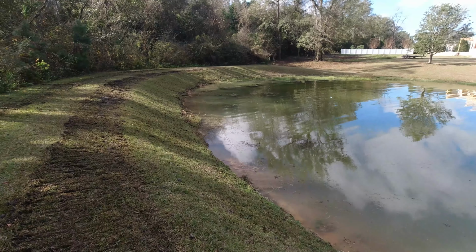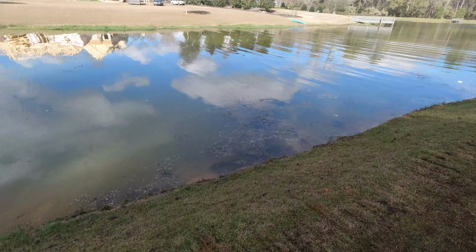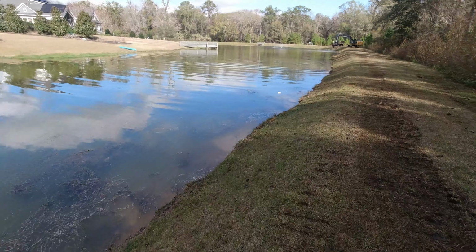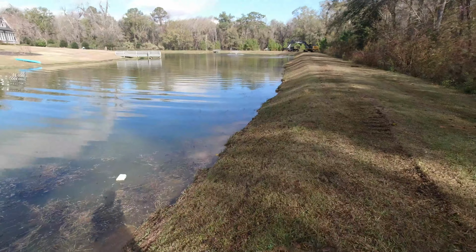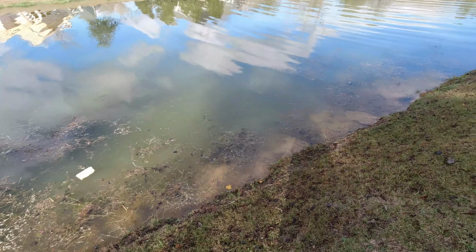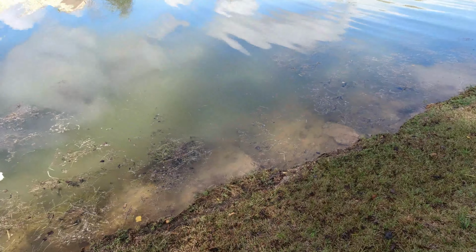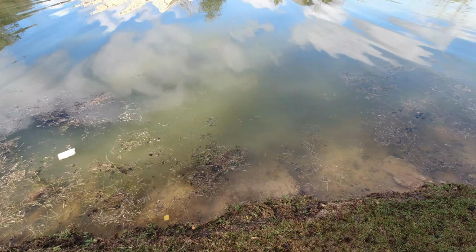Cleaning up pretty nice. Get all those little fish in there. Minnows.